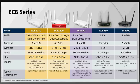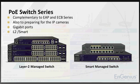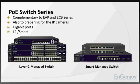The last series in our indoor line is actually not access points but PoE switches. Unlike the outdoor series of the ENH 202, the ENH 500 and the ENS series, which are not standard PoE, all the indoor products are IEEE standard PoE. That means the indoor access points can be powered by PoE switches. So, complementary to this series, we introduce a PoE switch series.